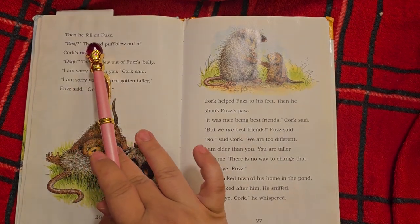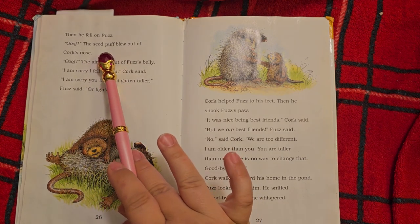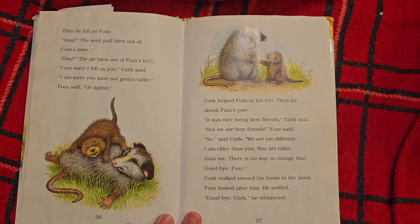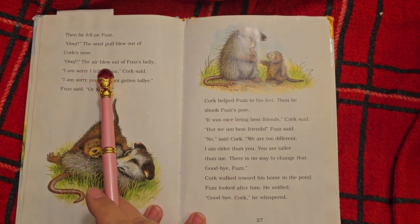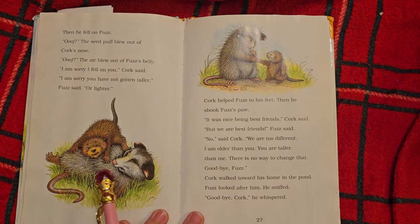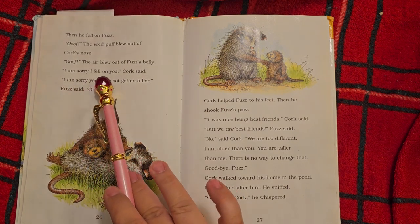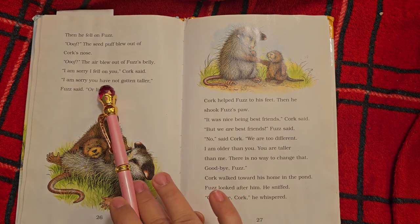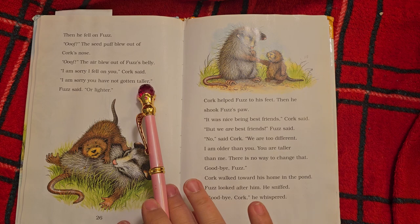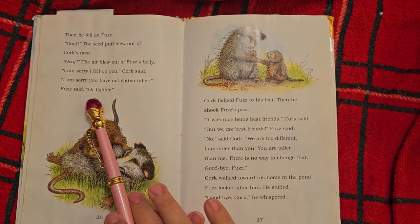Then he fell on Fuzz. Oof, oof. The seed puff blew out of Cork's nose. Oof, it's right there. Oof. The air blew out of Fuzz's belly. Yeah, he landed on him. I'm sorry I fell on you, Cork said. I am sorry you have not gotten any taller. Gotten taller, Fuzz said, or lighter.